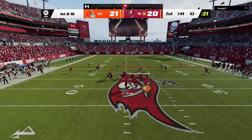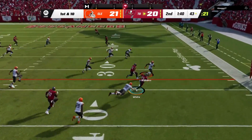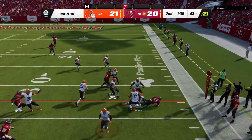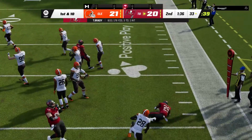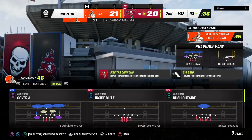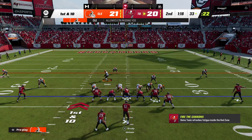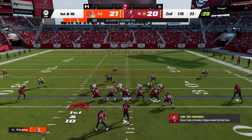Hey. They go back to the air here after the INT on the last drive. This is White on the screen. And he's going to be taken down at about the 33. And when you have success throwing the football, the old cliche becomes true. The playbook opens up wide. And these screen passes, they become even more difficult to stop.